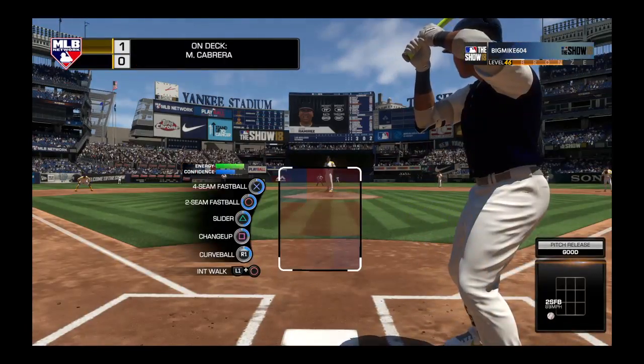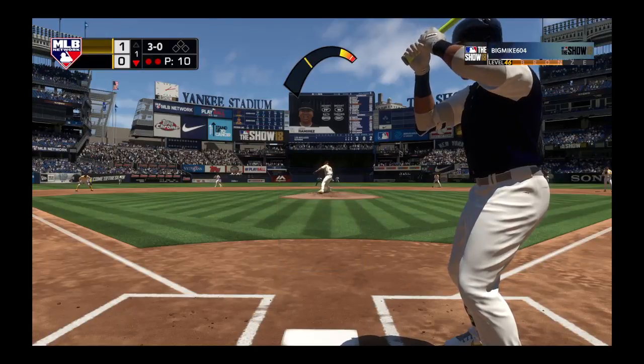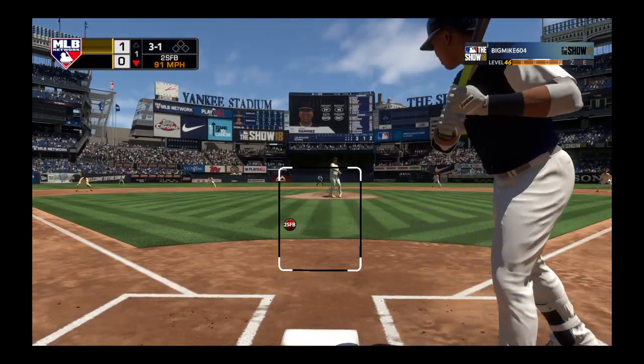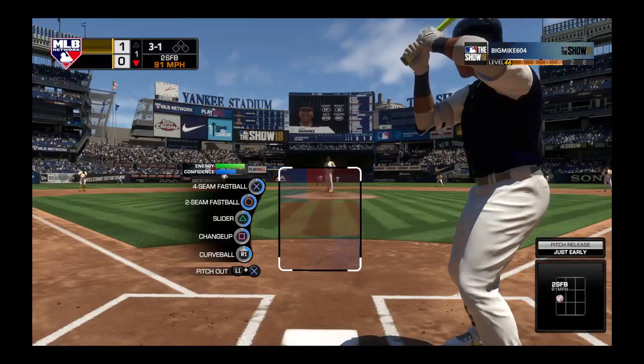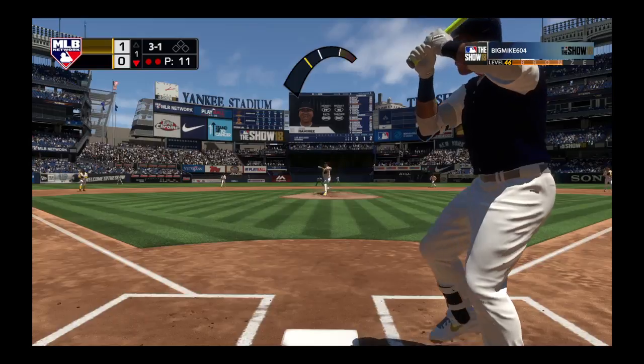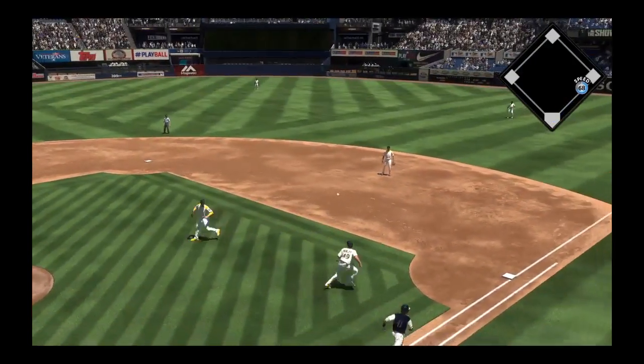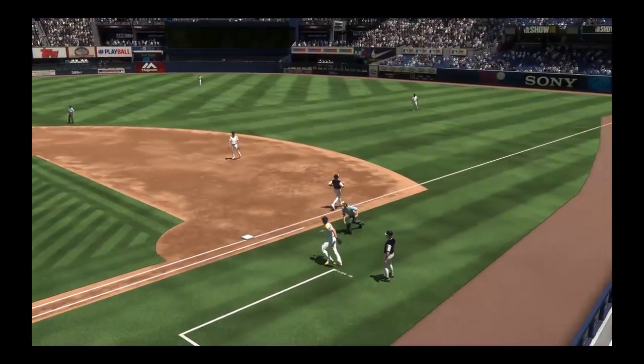3-0 now. A lot of pitches away here, which is pretty much what you're forced to do with lefty batters here at Yankee Stadium. It doesn't take much to hook one out of here to right field with that short porch out there. The 3-1. Chop this one right side. Smoke moving to his right. The tag, and he is out.